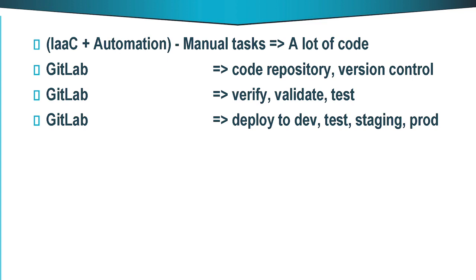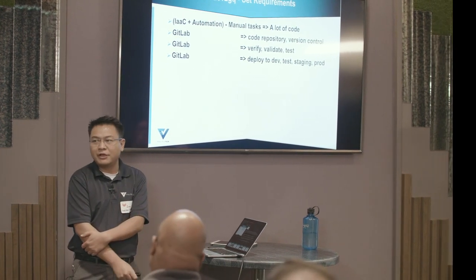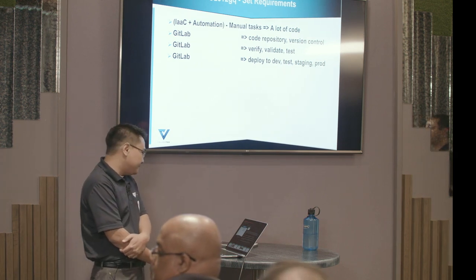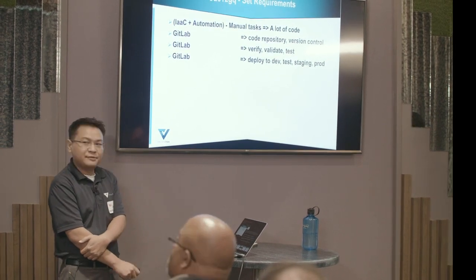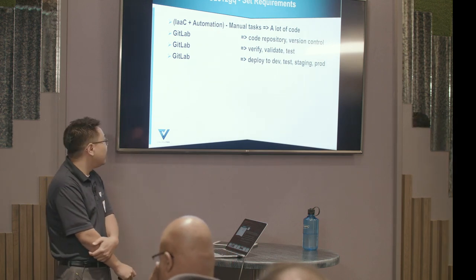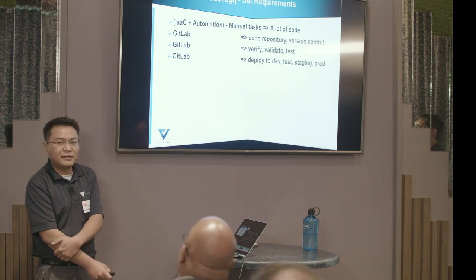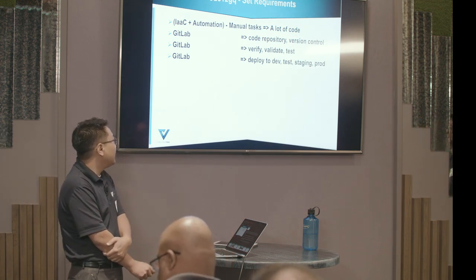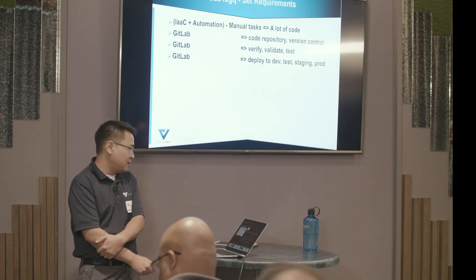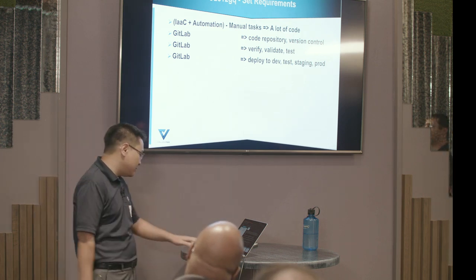Just like Scott mentioned, for us to manage all this complexity of the environment, it would be very hard without infrastructure as code and the other automation. But having this automation means we have to manage a lot of code, and GitLab provides us a tool to enable those processes to manage this workflow. First, we can use GitLab as a code repository and version control. Second, we can also use GitLab CI to run verification, validation, and automated tests. We can also use GitLab CD to deploy to any environment that we have: development, testing, staging, and prod, just everything from GitLab. I will go over how we actually implement those features in our environment.